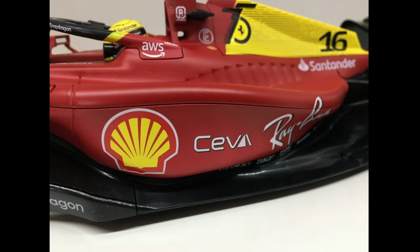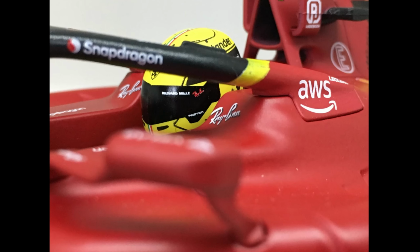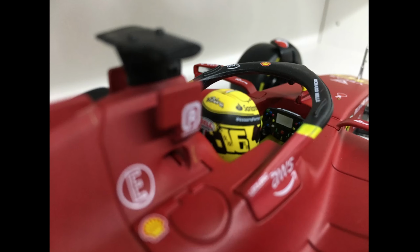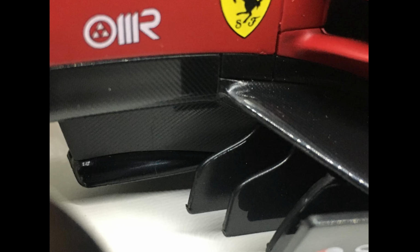The model, you could see it. The print was very clear. That helmet, every detail, every letter on it was very nicely, crisply done. No, the carbon fiber is not perfect. It is something that BBURAGO's been doing for a while. It is a nice looking effect, so there's no discounting that. It's just not true to the real thing.